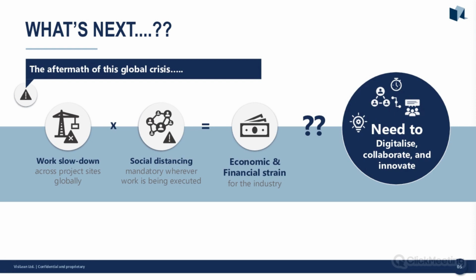So what's next? Work will slow down, and we're already seeing in the UK and around the world construction sites are closing down. The sites that are open are having to adhere to social distancing, so again, that's making progress extremely slow. Then the whole economy will feel a financial strain, and the construction industry as a whole. The need to digitalize, collaborate, and innovate is the greatest it's ever been, to try and limit the impact of COVID-19.